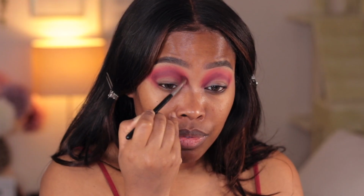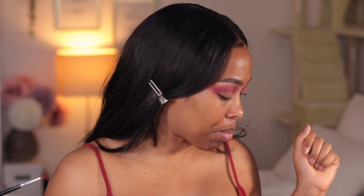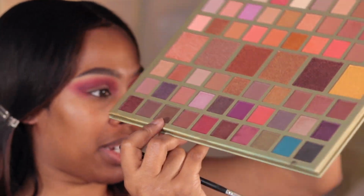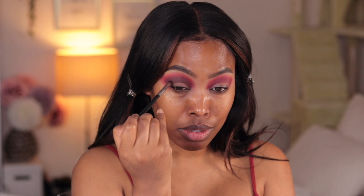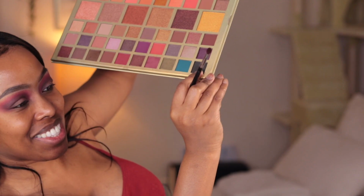Just going back into that first shade and I'm just going to start blowing that out. Quite liking how that is looking. I'm going to put something a little bit deeper underneath this. Give this all a little bit of depth. I'll just go into this brown here. That is layering up very, very nicely. And that's done what I wanted it to do with very minimal effort. Looks very nice. Into the black.